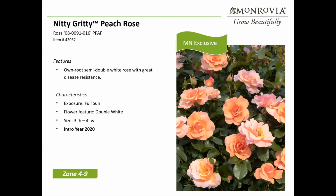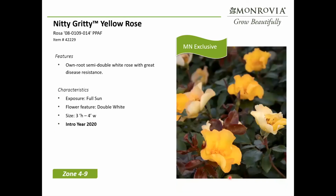It's like somebody went and sprayed Pledge all over it. It is super high gloss, really, really neat looking. Even without the flower, that foliage is stunning. And this actually does have quite a nice fragrance, the peach does. So that's an added benefit there. And then Nitty Gritty Yellow, which also does a great job of showing you that red new growth, that great foliage.